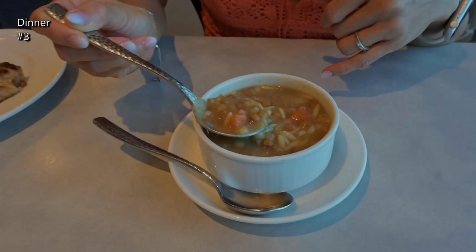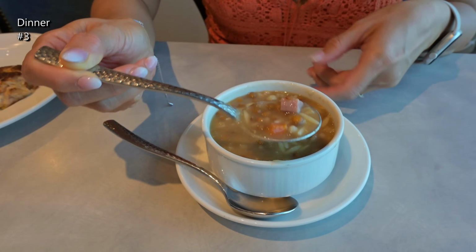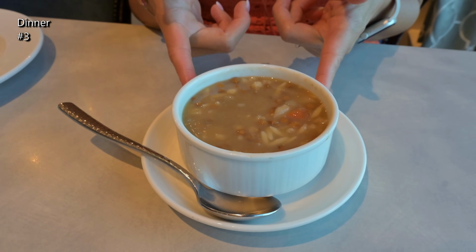Wow. There's some ham in there too. The ham, yeah. And lentil. Wow, this one is very hearty. Hearty, that's the word I was looking for. Very satisfying. Whole day you eat this, oh, it warms your soul, your stomach, your body, everything.